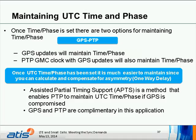I would challenge the operators in the LTE ecosystem to challenge the vendors to move towards a more robust ecosystem that includes both GPS and PTP. This does not add any significant cost to the ecosystem and addresses the shortcomings of both GPS and PTP.